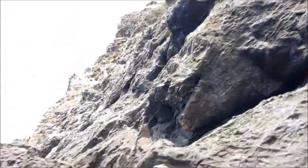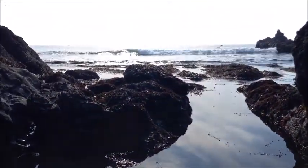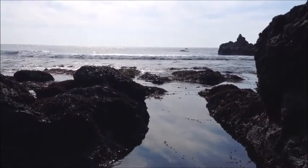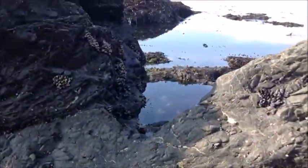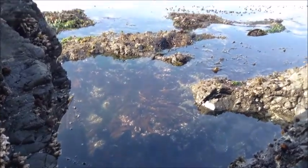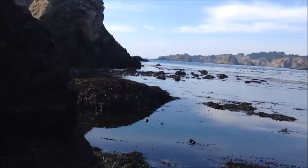Very tall cliff, maybe 100 feet up above. Wow. That's a mighty, mighty wave. This water is so pristine. I like the gray rock. Very grayish. Oh my god. Oh, jeez. Well, I slipped and got my foot all wet. Some kind of a weird bird call.